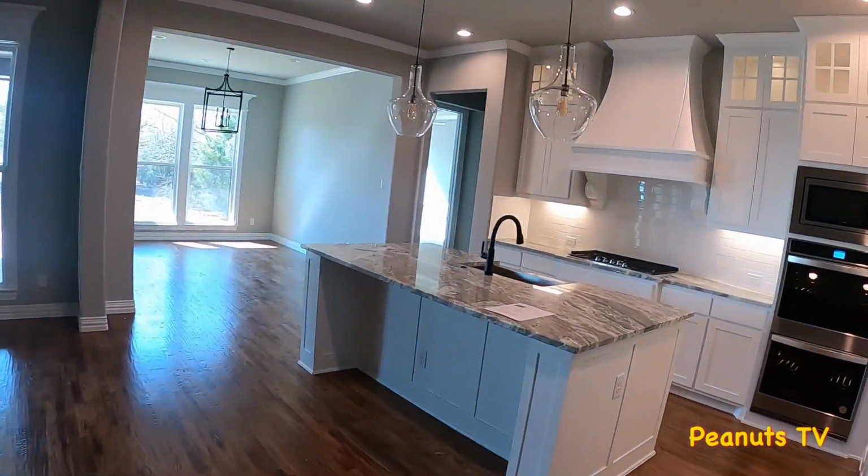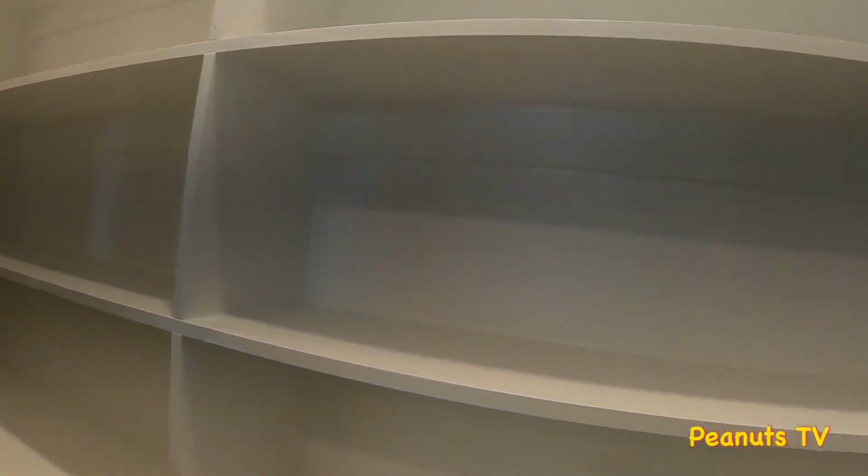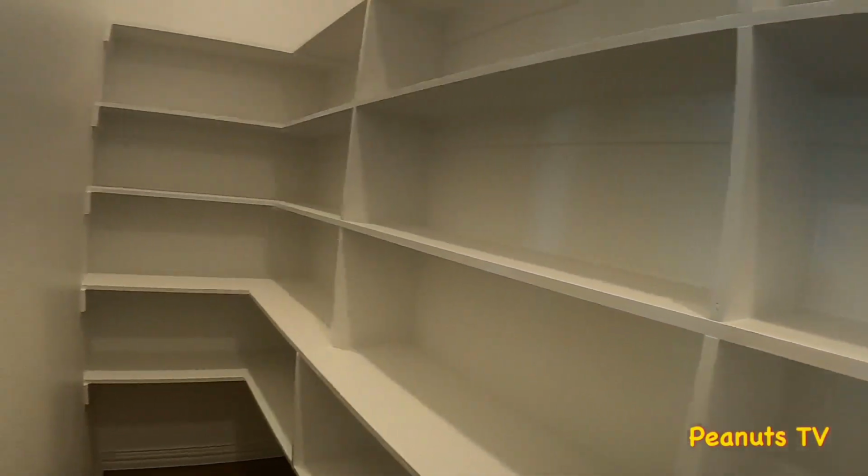As we go in here, there's a walk-in pantry. Yeah, it's a huge pantry. I could put a lot of things in there. Seasoned stuff.